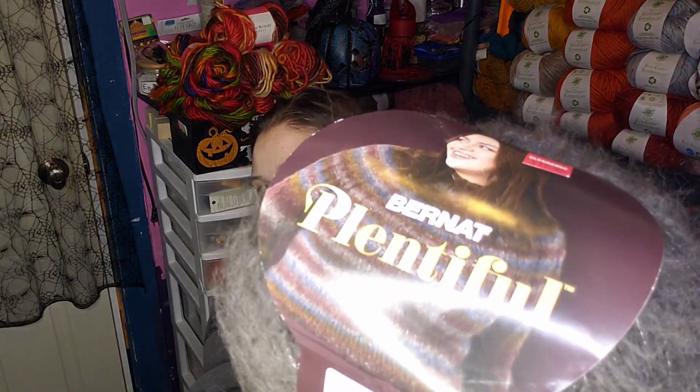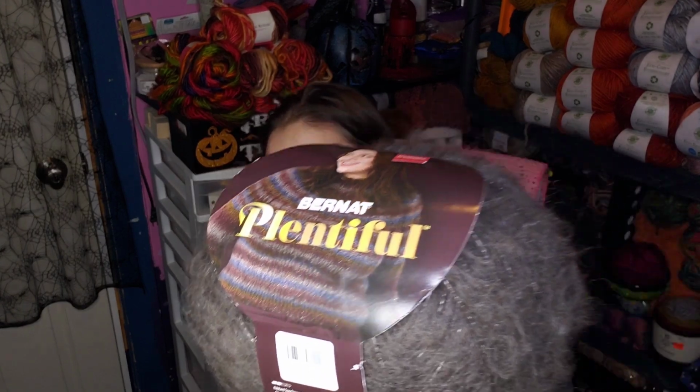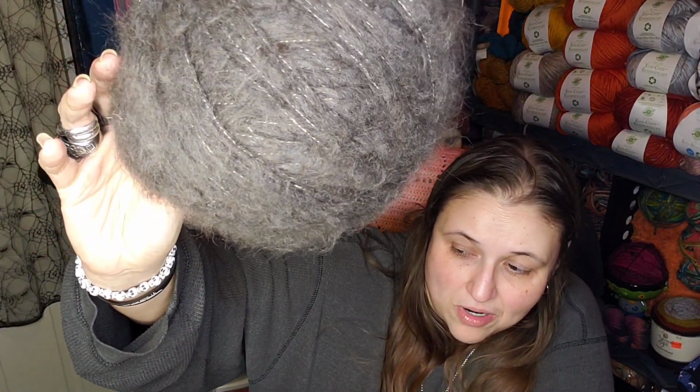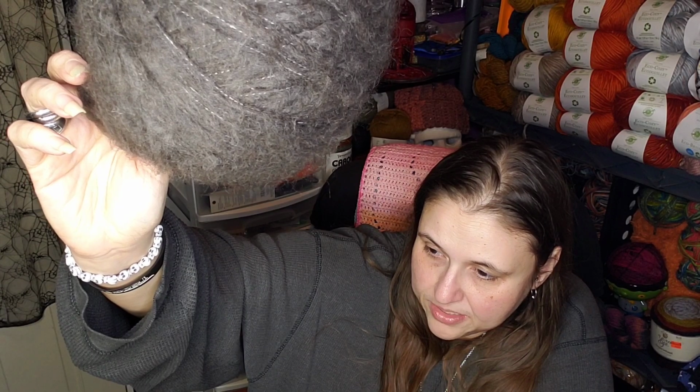This is Bernat Plentiful. And I do have the blood orange color and one of these gray ones, which is in the color Wet Stone. And I thought I'll probably be able to add this to my, I wanted to make like a giant shawl or a blanket or something with this. And this was $11.97. And so I was loving on it.